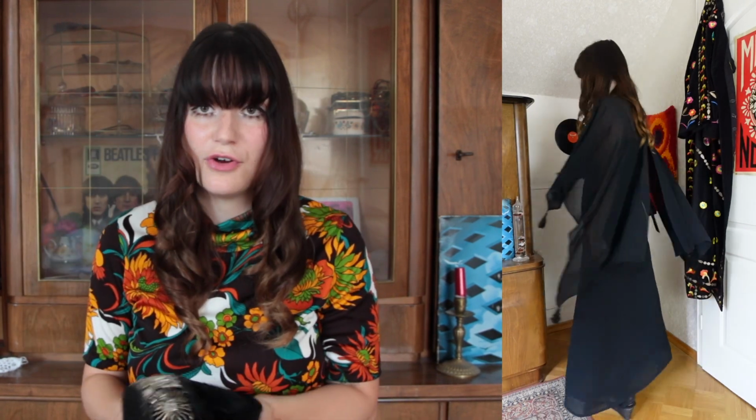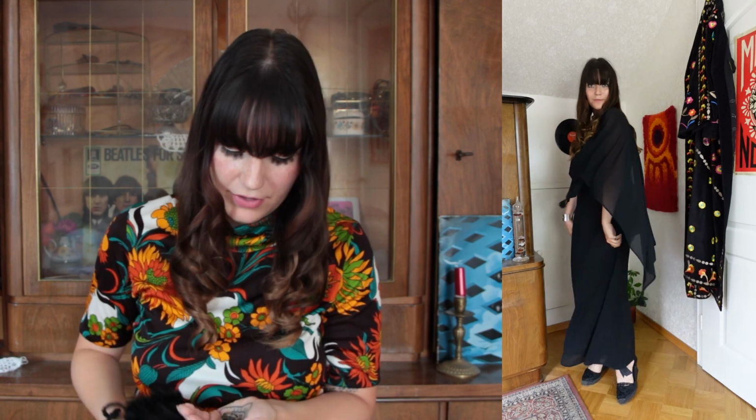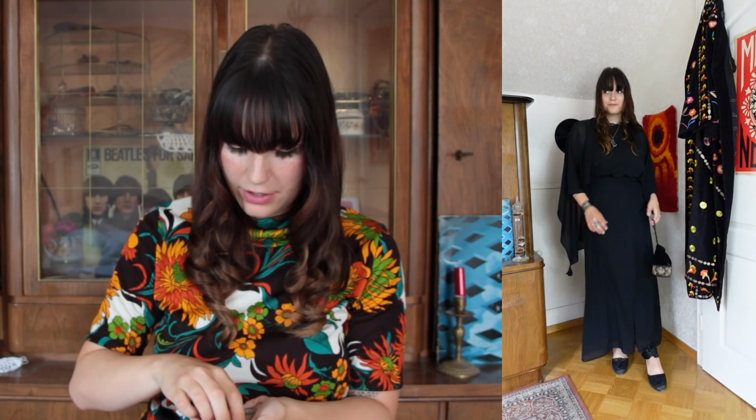And then I also chose a bunch of different rings. This big one that I thought was perfect. This one that has a really cool pattern. A little one with flowers. This one that has the moon and the stars. And a black one with a little stone.